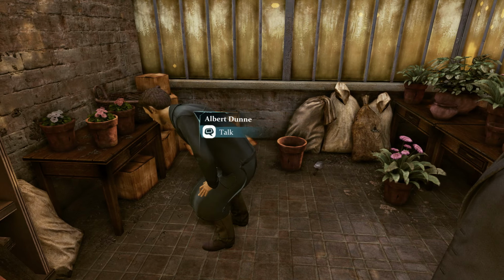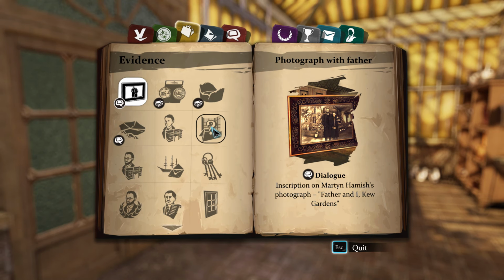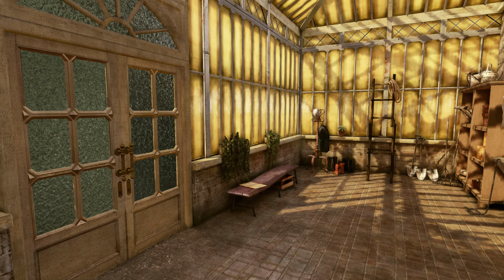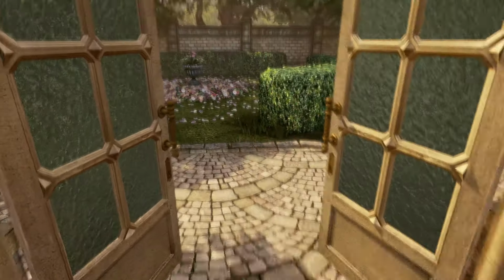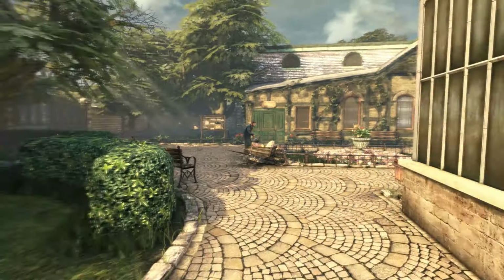Could be a good motive for murder, potentially. Don't know. Is it, though? So we've done that. That's a dialogue. We've got no other options. Excuse me, guy, but I have to tidy up this room. Alright, easy. So, the other two must be for this guy.